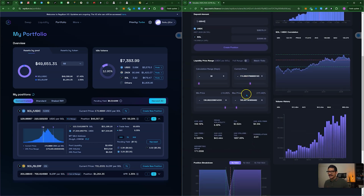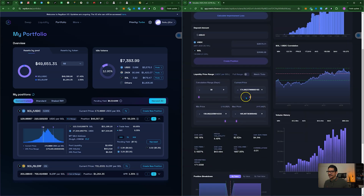I'm like, okay, now I got to rebalance, right? So obviously you can see my range over here on this side, 130 to 215, right? Let's say I kind of eyeballed it and got a good idea of how I need to rebalance. So I go pretty much right to that number. So I went 130 to 215. All right.